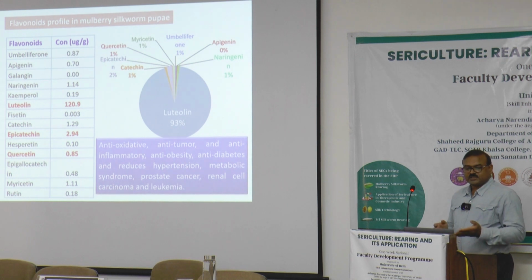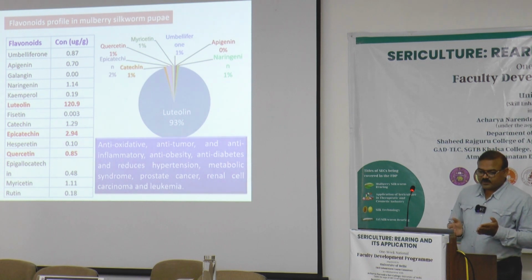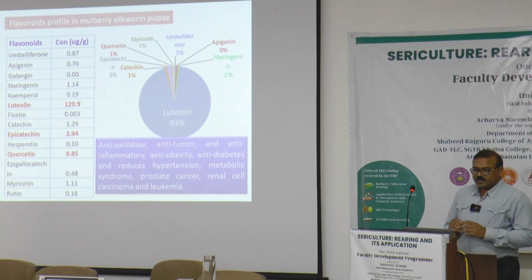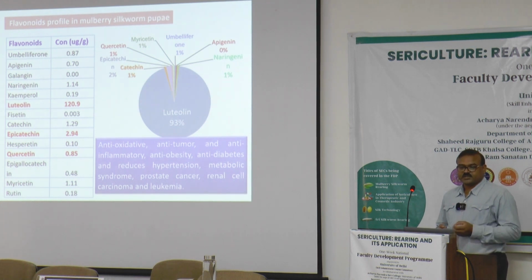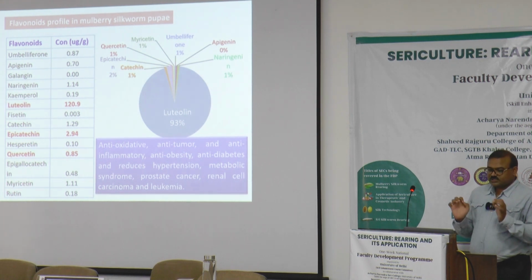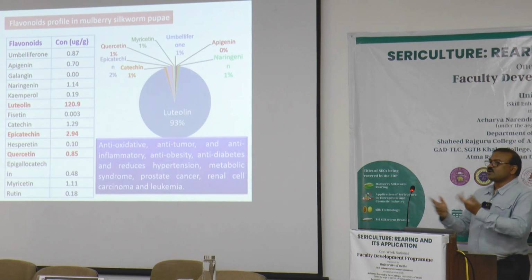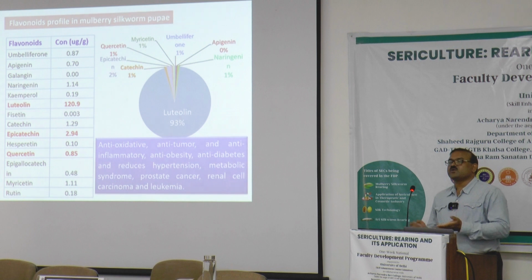Flavonoid profile also we carried out. These are the main flavonoids present in silkworm pupa. Out of all the flavonoids, luteolin content is very high, almost 93% is luteolin only. And it also contains quercetin, we know, a very important anti-cancer agent. It also contains 1%. Same as phenolic compounds, flavonoids also have antioxidative, anti-tumor, anti-inflammatory, anti-obesity, anti-diabetic properties, and also reduce hypertension, metabolic syndrome, prostate cancer, renal cell carcinoma and leukemia. If you test any compounds, they show some activity and people publish it. It has so many properties like that. But we know flavonoids are well known for anti-cancer property.